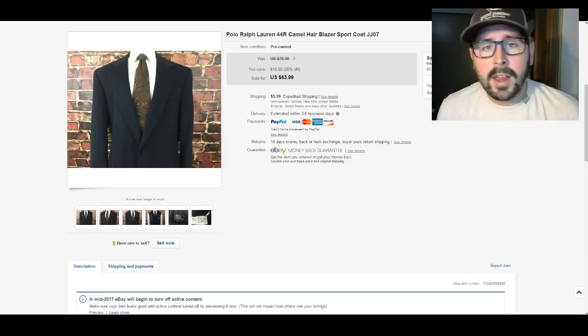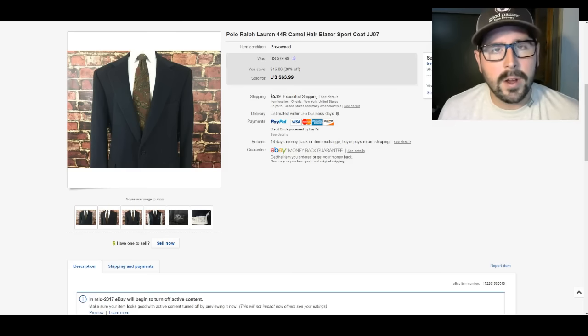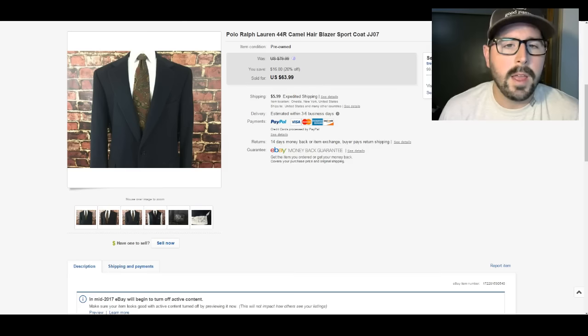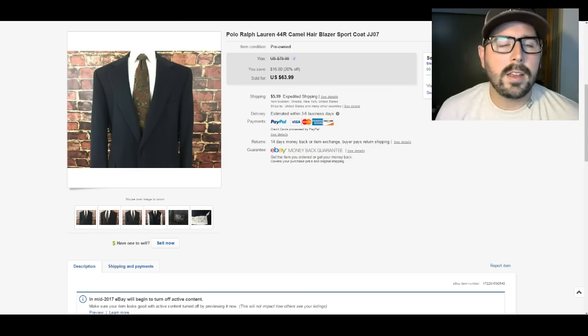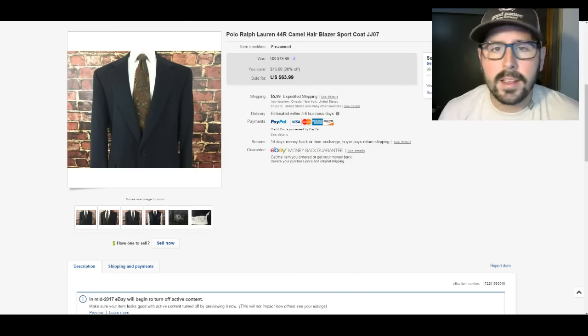Anytime you see these camel hair jackets, it doesn't really matter what the brand is. I mean, the brand always helps, but they tend to do pretty well as long as they're not priced above $50. Somewhere between $25 and $50, depending on the brand, these are going to do really well, and they'll move quick for you.